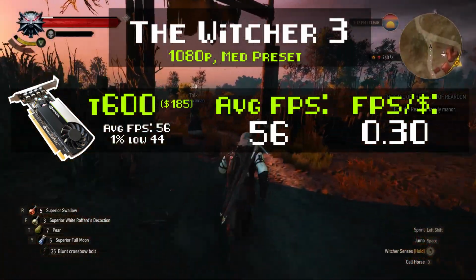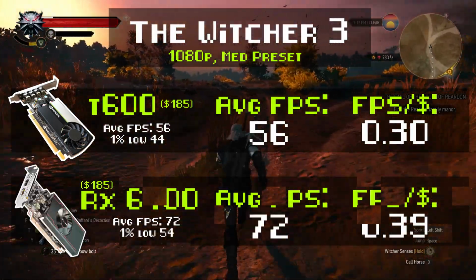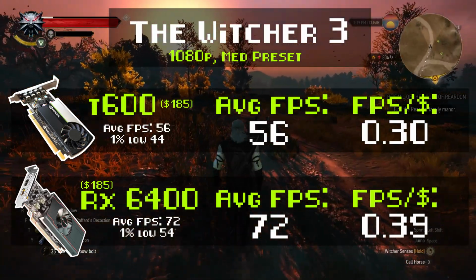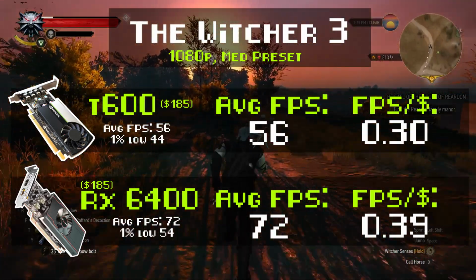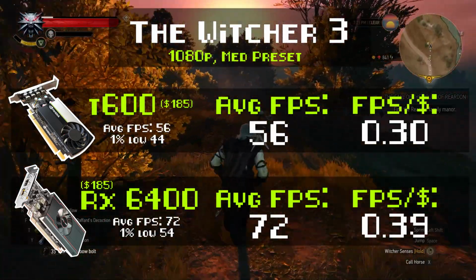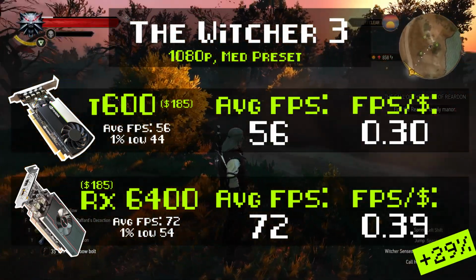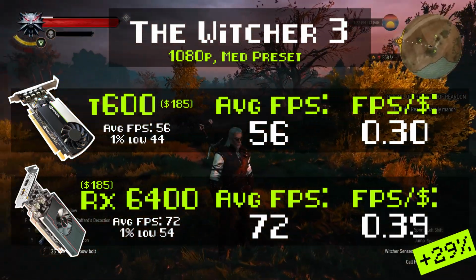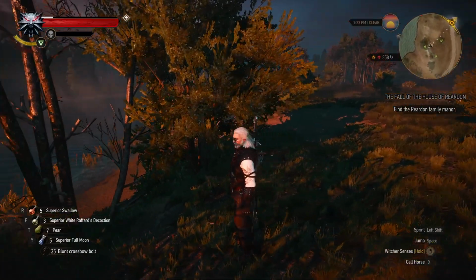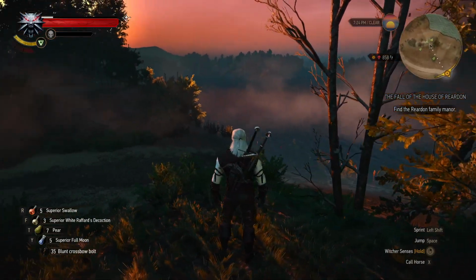So it did much better here in The Witcher 3, but how did the RX 6400 do? 72 FPS. So again, yeah, that's better. And at $185, that means the 6400 gets an FPS per dollar value of 0.39, which means that the 6400 comes out ahead in value by 29%. The game is playable at these settings on both these GPUs, but this comparison is about value. FPS per dollar. And so far the RX 6400 is coming out way ahead, but let's do some more tests.